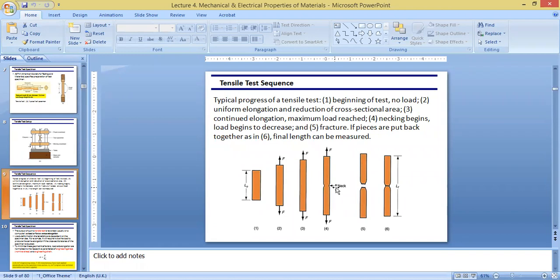This will happen at the center. You have that thinning out, what is known as necking. Then after some time, what happens? It snaps. The material will snap right there in the center, and you have two separate pieces. Then when you put them back together, that is the length at fracture. This is determining the length of your specimen just before fracture. That is our LF that we work with a lot of times.